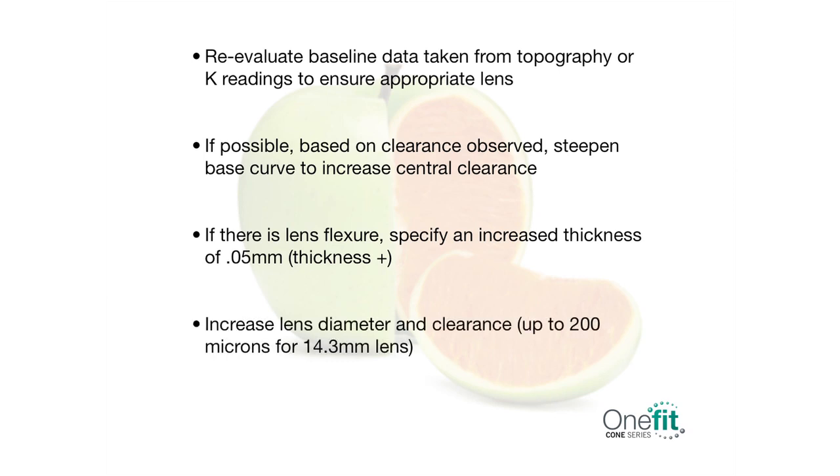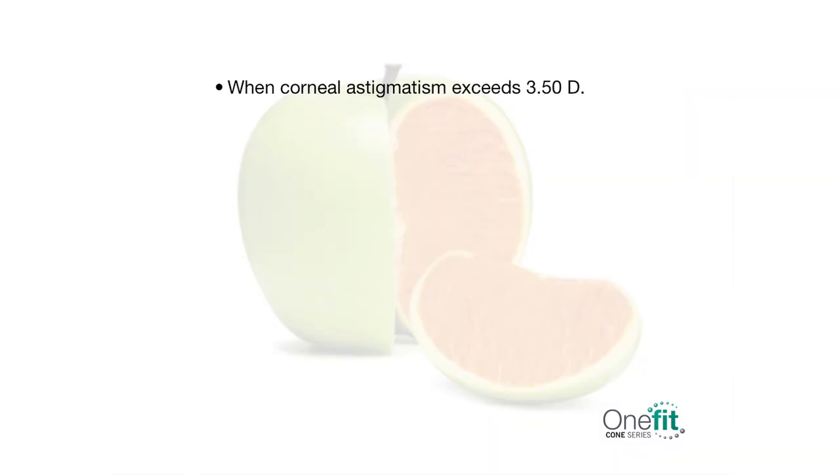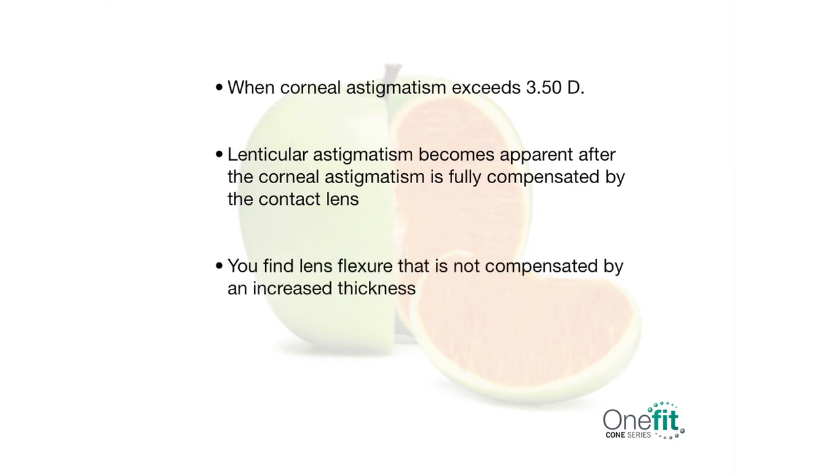Increase the lens diameter and the clearance up to 200 microns for a 14.3 millimeter lens. If none of these recommendations work, consider correcting residual astigmatism in glasses over the contact lenses. Other circumstances where refractive astigmatism could be compensated with glasses are when the corneal astigmatism exceeds 3.5 diopters. Lenticular astigmatism becomes apparent after the corneal astigmatism is fully compensated by the contact lens, or you find lens flexure that is not compensated by an increased thickness.